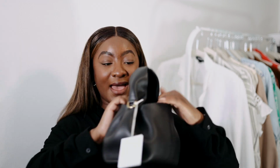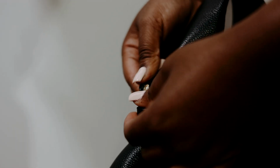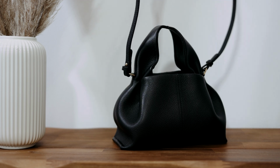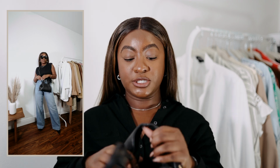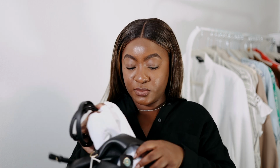Let's open the bag. So inside of the bag is a crossbody strap. So you can wear this bag as a top handle as well as a crossbody, which is what I love about it. Like I said earlier, it's very versatile. I believe all of their bags give you both the option of holding it as a top handle as well as a crossbody. So that's something really good about the company. Stuff on the inside with tissue paper.